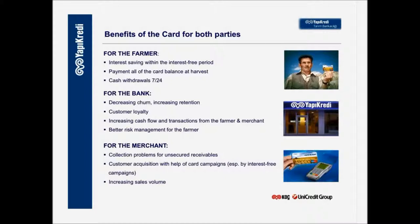And also, they acquire new customers with the help of the card campaigns, especially the interest-free campaigns. And also, merchants increase sales volume with this card, because in some way, farmers want to purchase inputs only from the merchants that have the new POS.